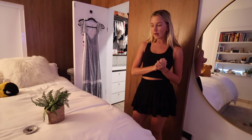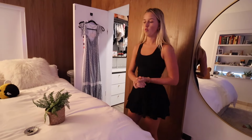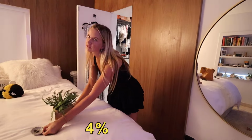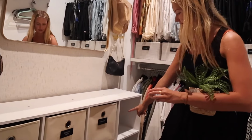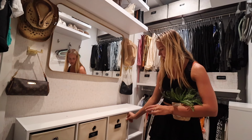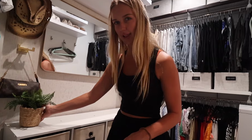We did it! All right. I would say my closet is about 95% finished. We're gonna add in another 4% with some cute decorations. And the other 1% is this missing cubby. I literally have no idea where it went, but fake plant for the win. My mom hates them, but I love them.